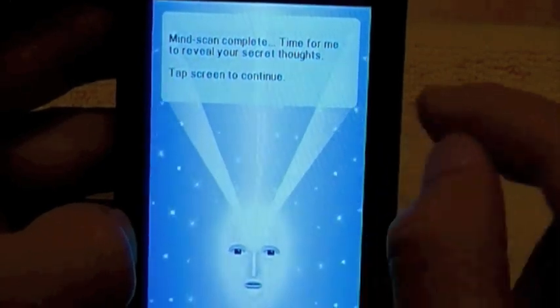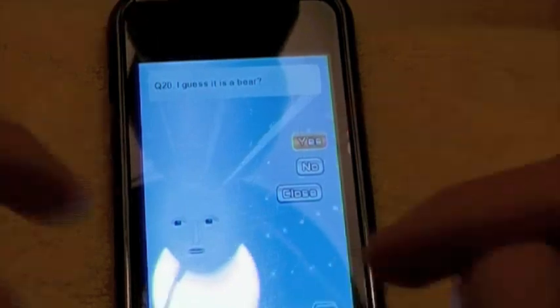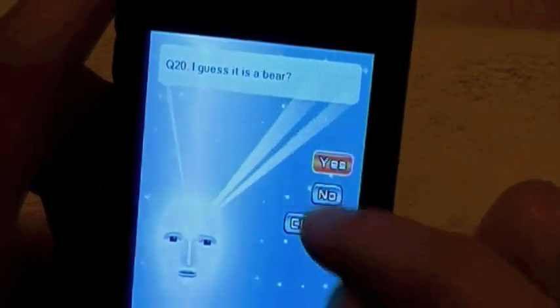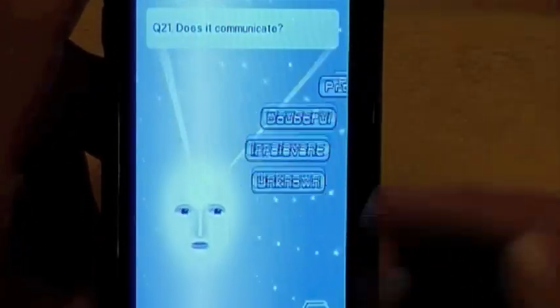Mind scan complete. Time for me to reveal your secret thoughts. Tap to continue. Is it a bear? Owned. We beat 20Q. No, it's not a bear. Get owned.